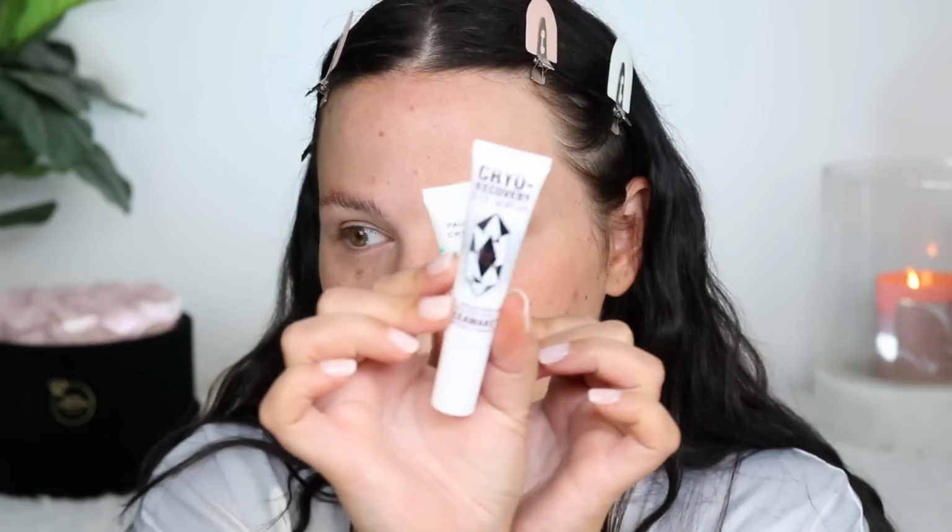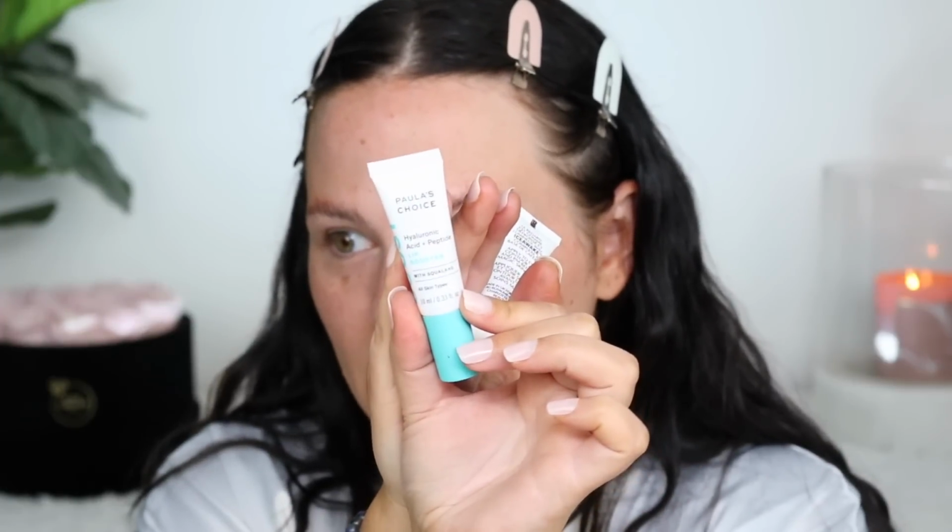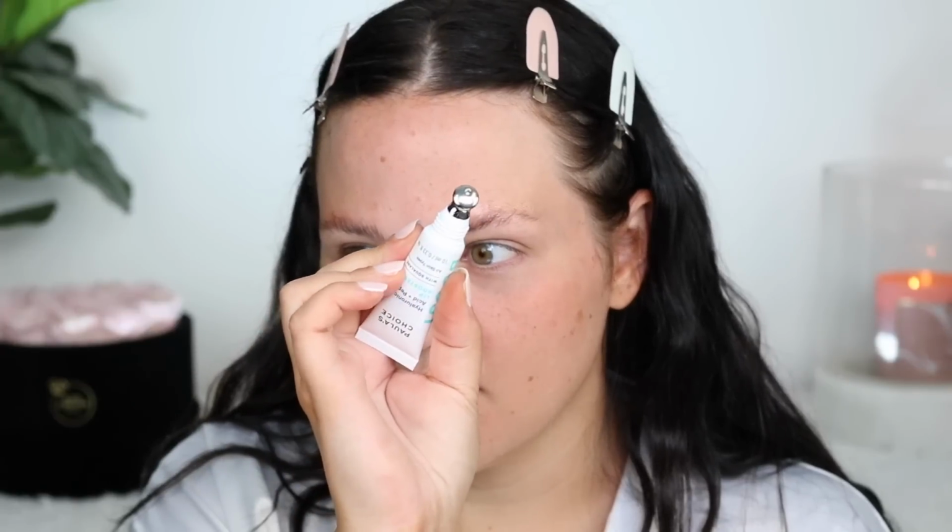And before we actually go on, I just want to put on some eye cream, the new one from Charlotte Tilbury, the Cryo Recovery Eye Serum, and then this Paula's Choice Hyaluronic Acid Peptide Lip Booster. Both have these metal tips on it. I just want to prep my skin, my lips, because we're going to be using matte products today. We really need to be hydrated. I'm just going to do this for the next 10 minutes. I'll be right back.